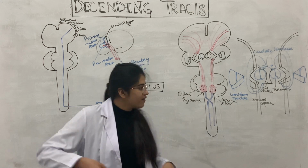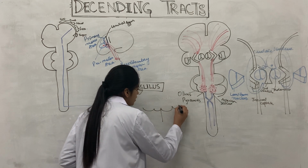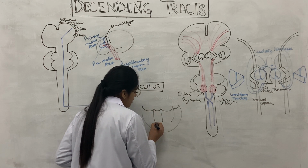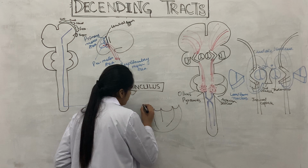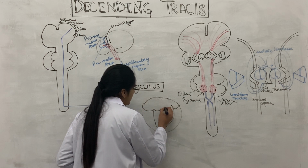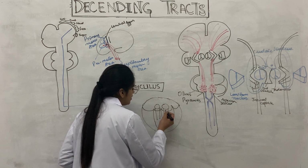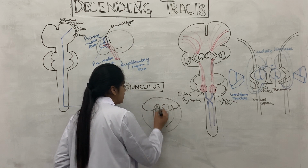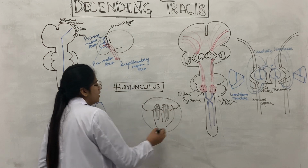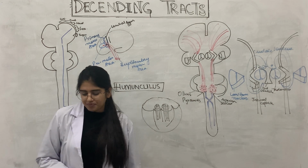So whenever we discuss the medulla oblongata, we find that there are swellings present over there. For example, if we talk about the medulla oblongata, we will say that there are swellings present here. And what are these? These are the corticospinal tracts that are going downwards. The medulla oblongata is forming that.